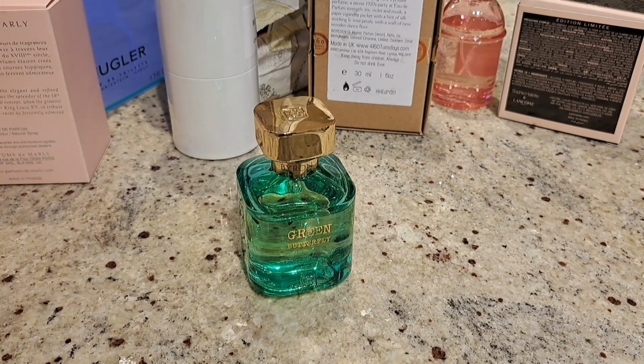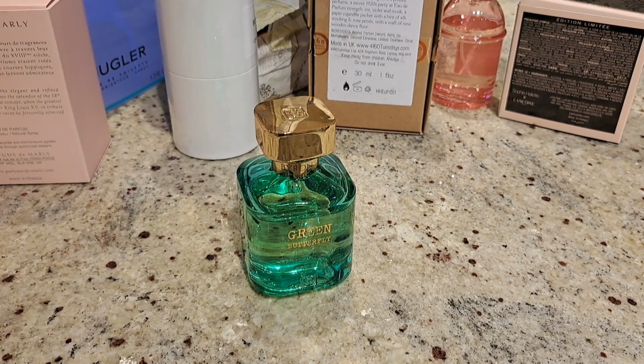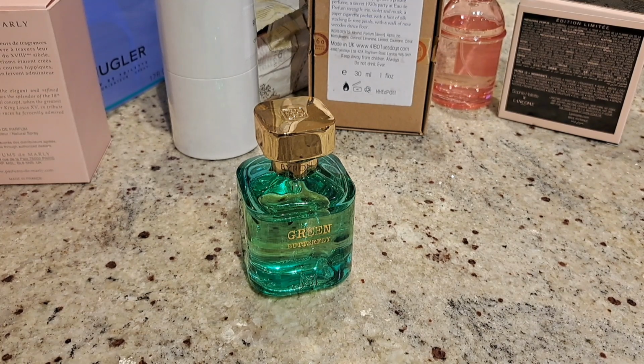It has a lot more going on. I think I said last time that I got a pear nuance. I don't think there is pear in here. I don't remember what the notes even were, other than that obviously we have the iris and aldehydes. I believe there are woody notes in here. It's a very elegant, delicate signature scent. It's a very approachable kind of aldehyde fragrance, and I think aldehydes can be seen as old-fashioned. I don't think that at all, especially with this scent.